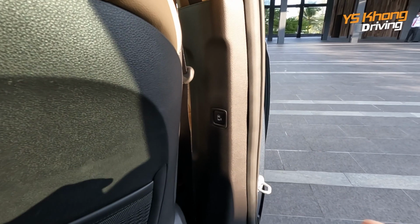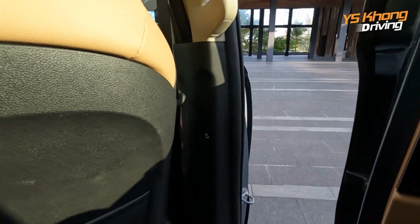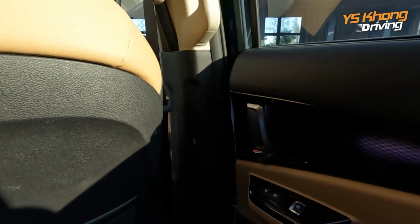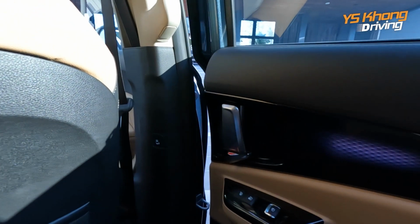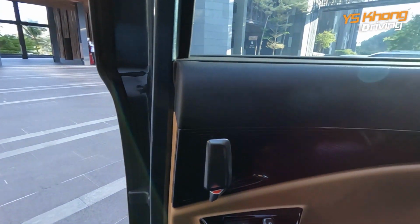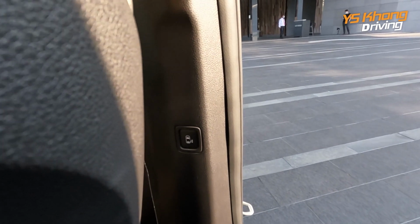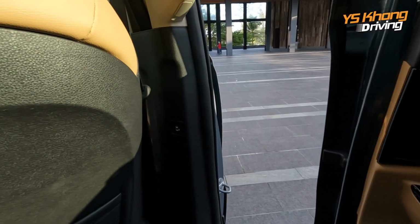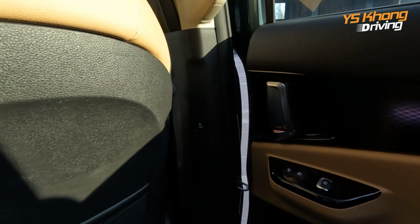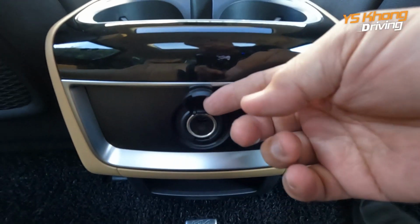Very nice. Okay, elsewhere you have the push button controls for the door, so you don't have to reach into the back. And you can also use the door handle to open. Very simple, just pull and it will open. But once it gets to the back, it's a bit awkward. So you have this button here to press and it will close. Yeah, and finally you have also 2 cup holders here and a power socket for you.